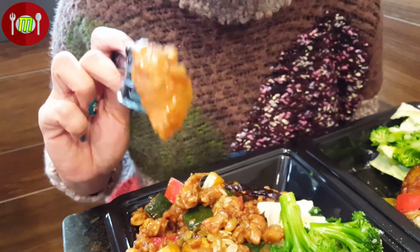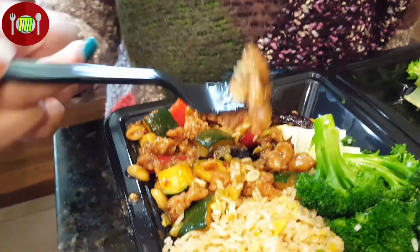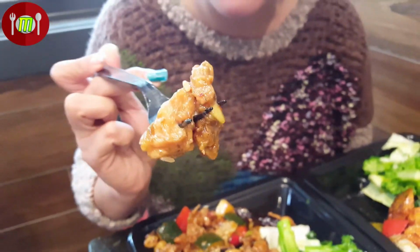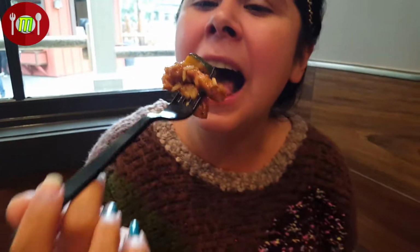Oh, and we can't forget this delicious chicken. Bursting in flavor. Look at that, food freaks. Yummy. There's one thing that Panda Express knows how to do good. Veggies and chicken. So good. A little hint of spiciness, nice and flavorful. You gotta love it.